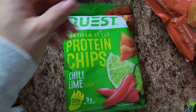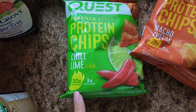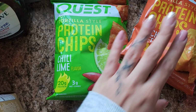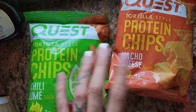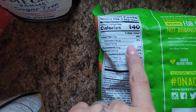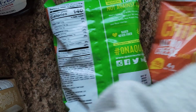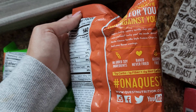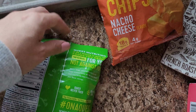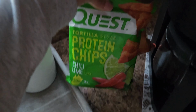I saw these chips and they're protein chips, so I wanted to try them. So this one has 20 grams of protein, 3 grams net carbs. This one has 4 net carbs. This one has 18 grams of protein. And then here are the calories. Obviously, they're not the best, right? But I mean, it's a better alternative, I guess. And it being something that has protein can't go bad, right? Better than a bag of Doritos, right? I mean, nothing's better than a bag of Doritos, but at least it has protein in it.